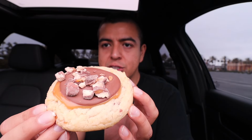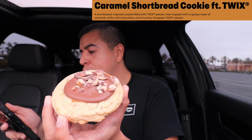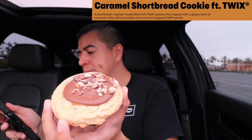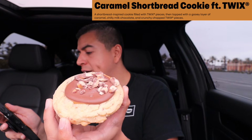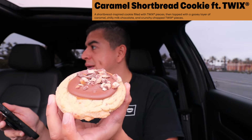This one here is for all the Twix lovers out there. Check it out, there's some Twix pieces on top, some chocolate, caramel, and the shortbread cookie. So this one here is caramel shortbread cookie featuring Twix. A shortbread inspired cookie filled with Twix pieces, then topped with a gooey layer of caramel, chili milk chocolate, and crunchy chopped Twix pieces. So awesome, let's take a bite.